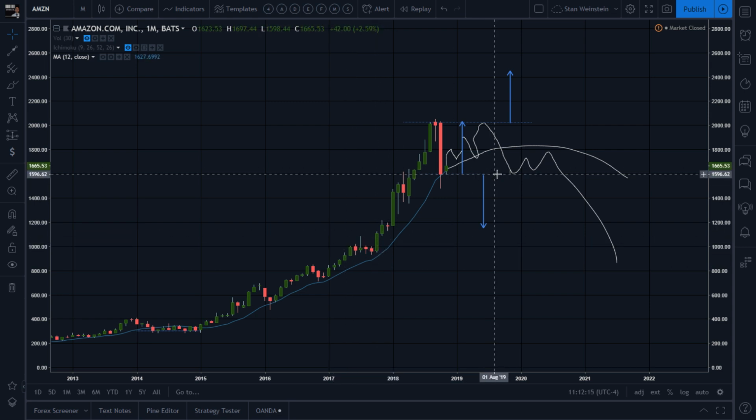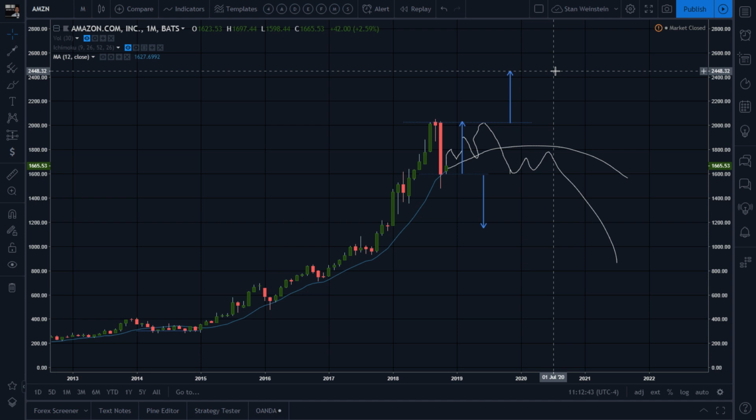But if you get a close below 1600, 1590, 1592, pretty clear way all the way back down to this target here, 1150. And the opposite, well, if the price action starts gyrating here, closing above the 2000 mark, 2024 mark, then you have an implied measured move all the way to 2450.